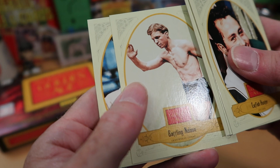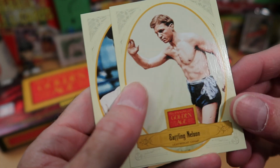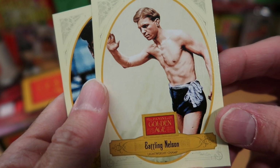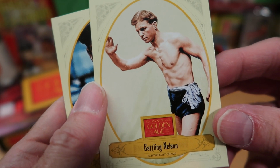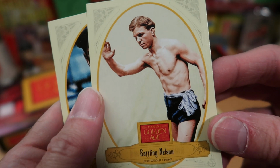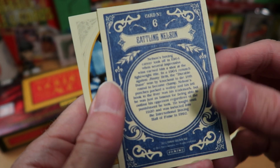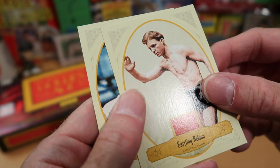Wow, Battling Nelson. That is a boxer as well. Man, he is svelte. Look at the six-pack abs on that guy. I don't know, he looks like he's got an eating disorder to me. I'm just going to go out there and say it. I don't think of that as a boxing physique, but I guess it is.